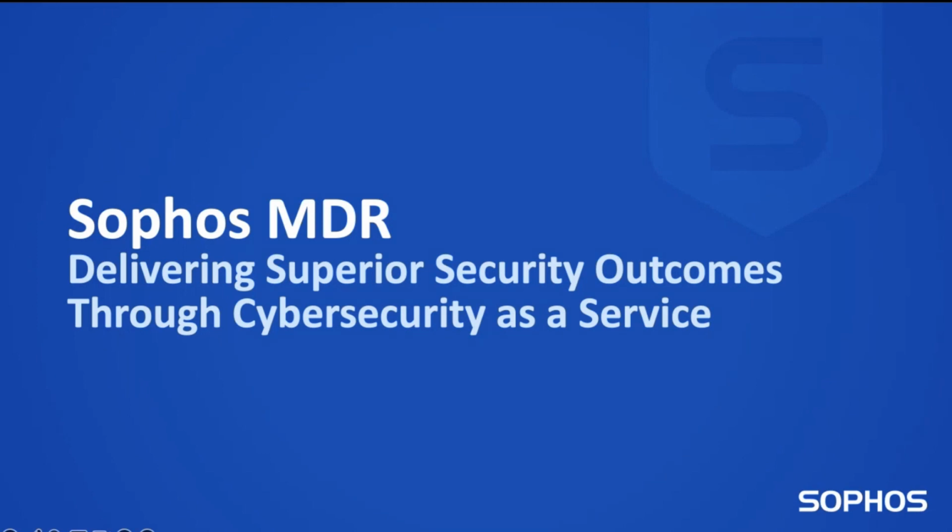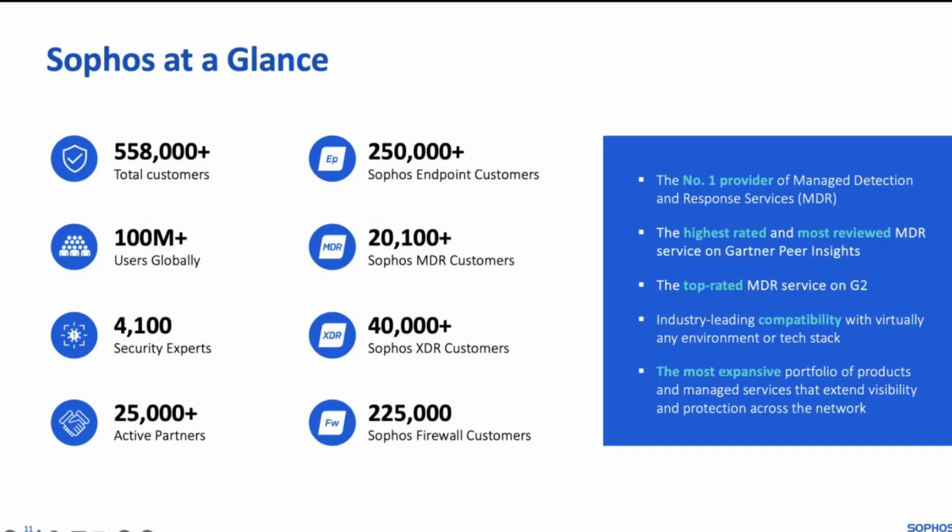But I thought I'd start the slide deck off. We're going to be focusing on MDR today, so Managed Detection and Response. But I thought I'd start the presentation off with a little background on who Sophos is as an organisation.